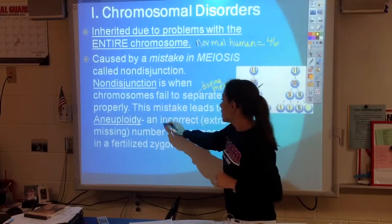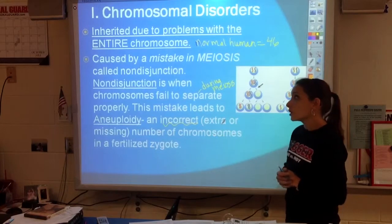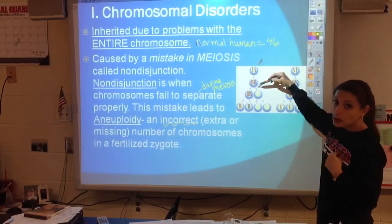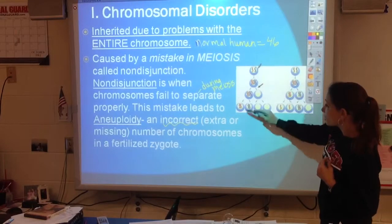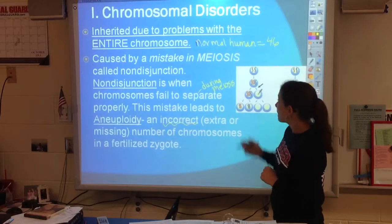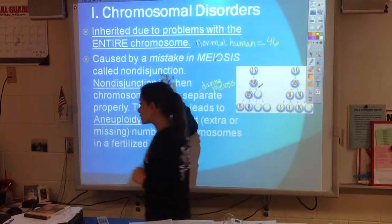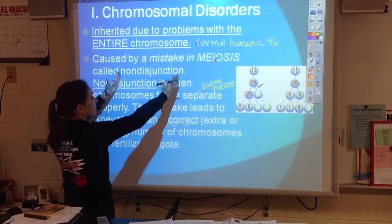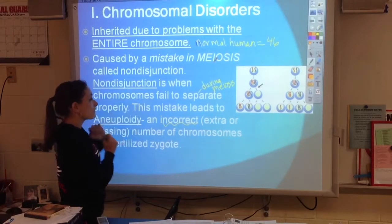What we're going to see here is when the chromosomes don't separate during meiosis, and we end up with an incorrect number, too many or too few. So normally during meiosis, we should be doubling, separating the pairs, separating the copies, right? If we start with two, we should end up with one each. But mistakes can happen, and these are mistakes during meiosis. We call that mistake non-disjunction, not separation. Non-disjunction happens when they fail to separate.